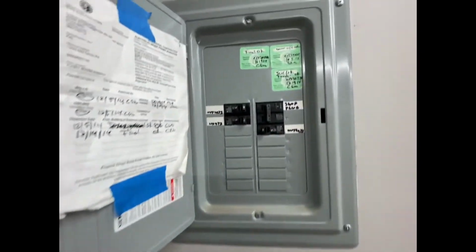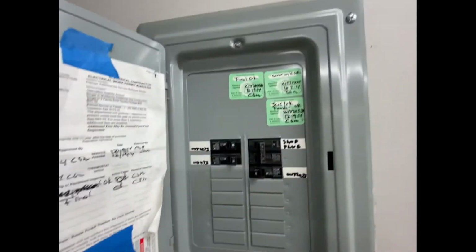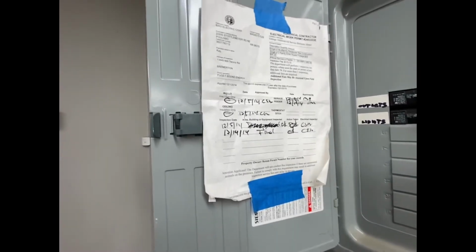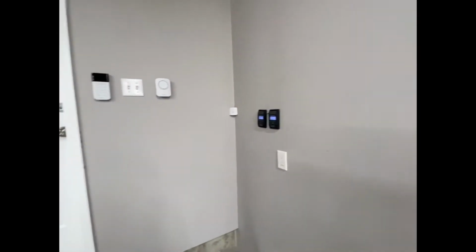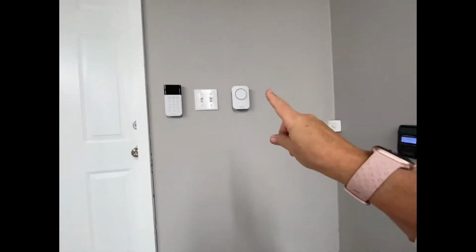Panel, so 2014, so it has all its permits. Bird Electric, they're one of the best electricians around. Looks like they have a Simply Safe alarm system, which I think is app-based.